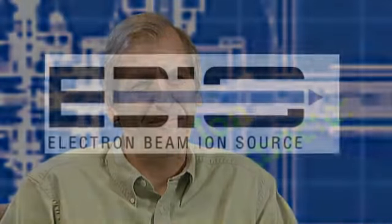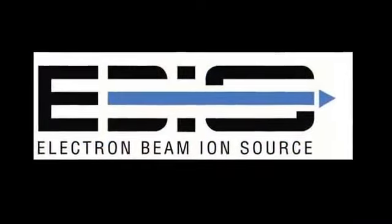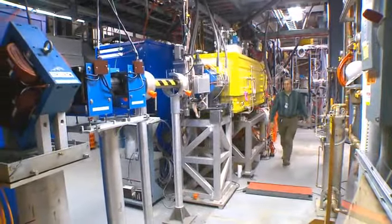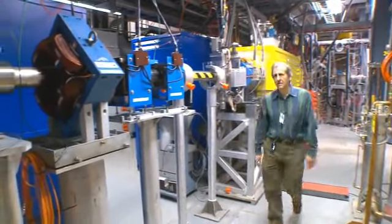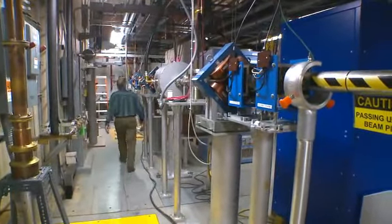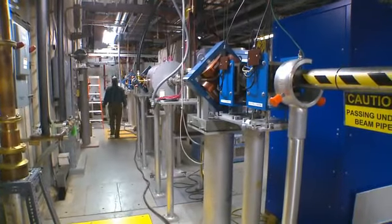EBIS is a new source of ions for RHIC and the NASA space program. EBIS stands for electron beam ion source. What we've built is a new pre-injector, which has an electron beam ion source as the front end of this pre-injector, and it's followed by two small accelerators which take the beam up to the energy that we need.